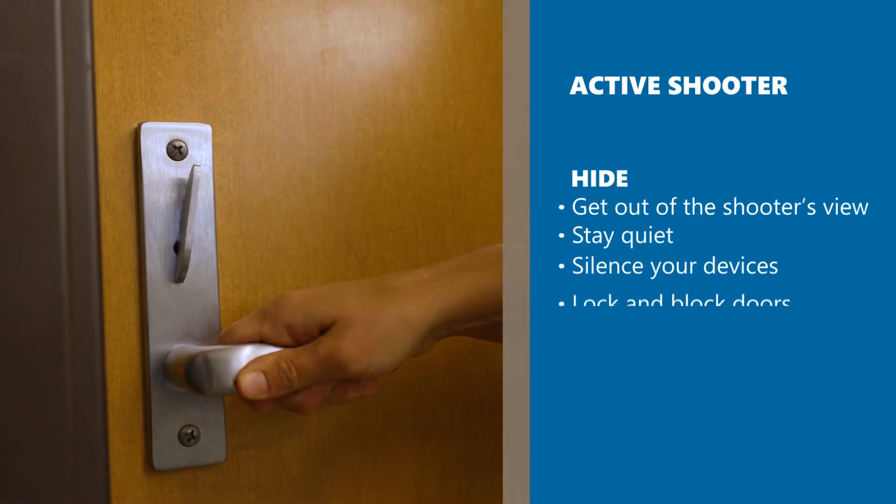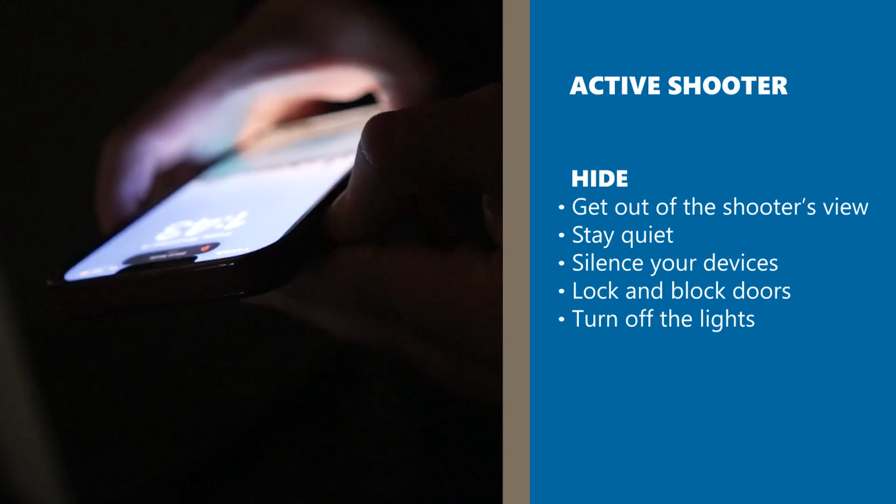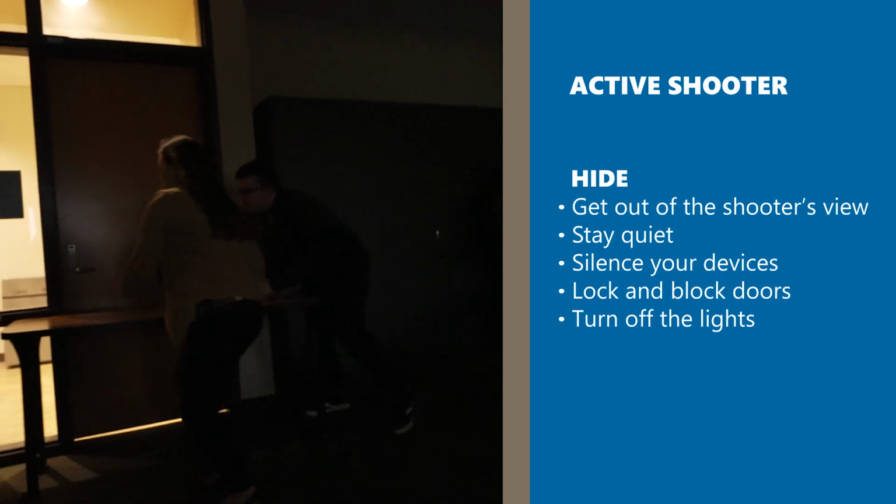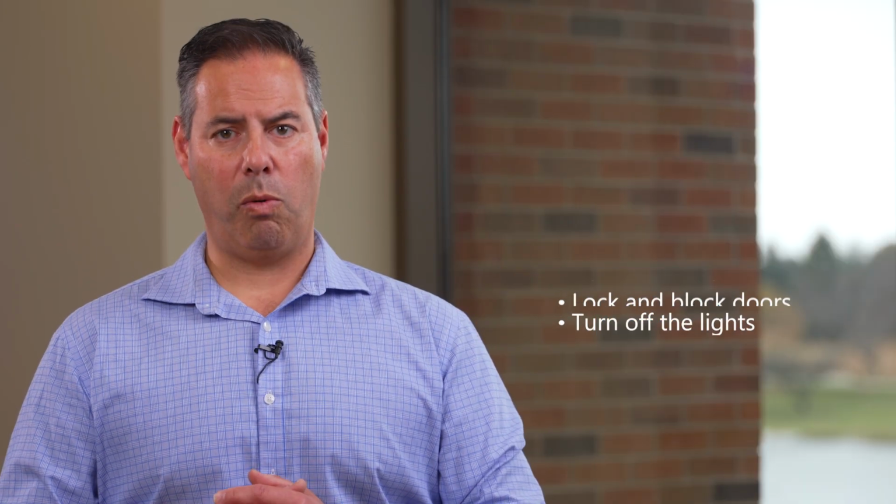Hide. Get out of the shooter's view and stay quiet. Silence your electronic devices and make sure they won't vibrate. Lock and block doors and turn off the lights. Do not hide in groups. Spread out along walls or hide separately to make it more difficult for the shooter. Try to communicate with police silently, such as through text messages or by putting a sign in the exterior window. If safe evacuation is not possible, stay in place until law enforcement gives you instructions to leave.